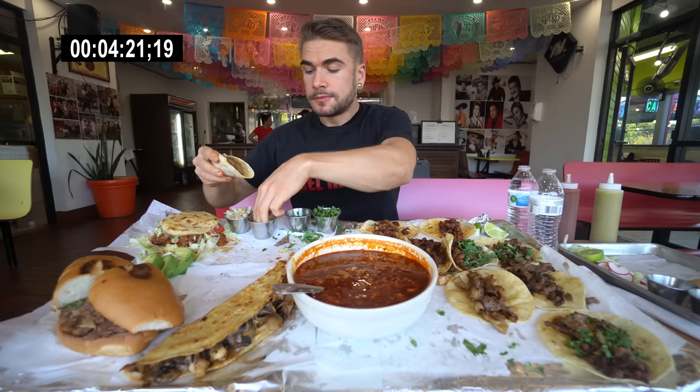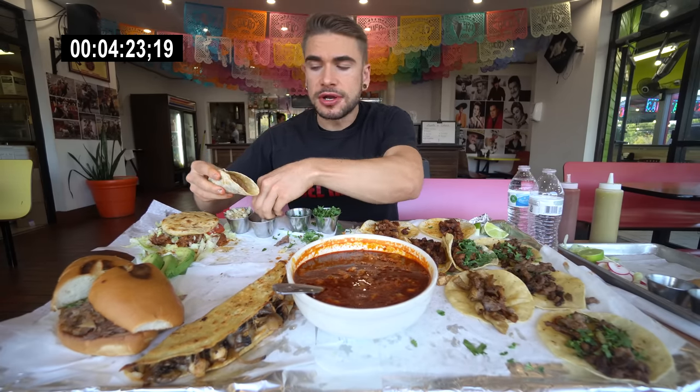Amazing. Obviously not for the carnitas. And they are great. And that freaking onion on there. Woo! And this red salsa, buddy. So smoky, so delicious.